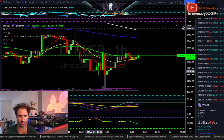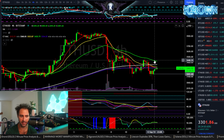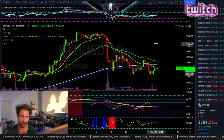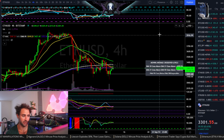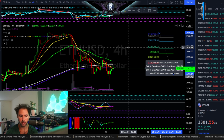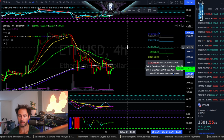Again, 3440 is the big one to watch in my opinion, and above there, I'd probably start to front run a move probably all the way up. I'd say at the very least to 3700. Let's actually see what the fibs would say in this case. Big area right around 3650 actually, so a little bit under there. That would be where I'd be looking for potential lower highs.